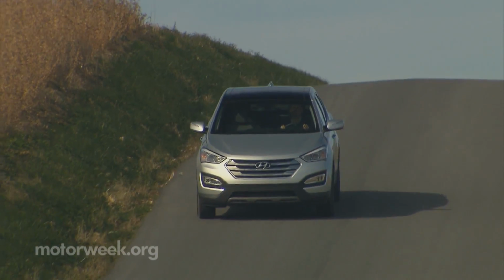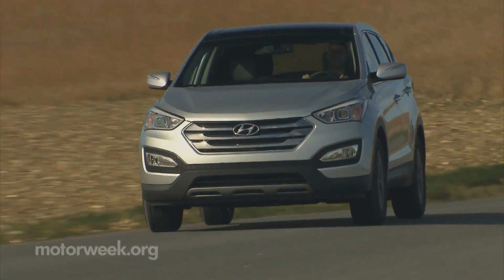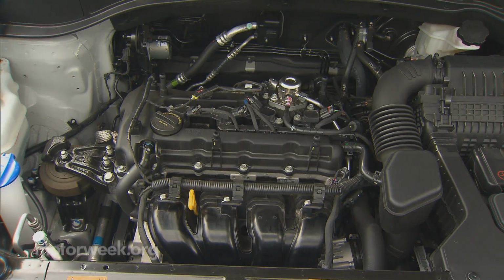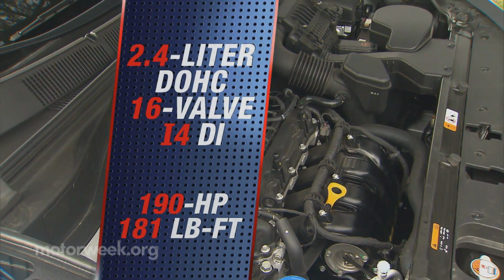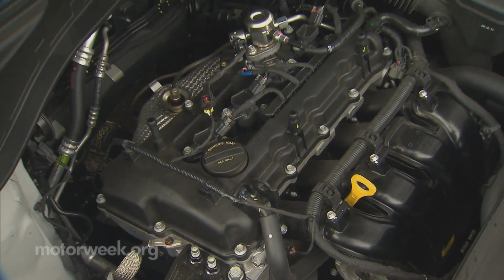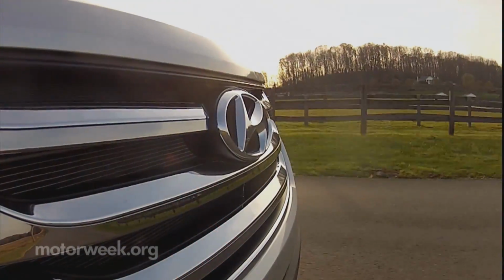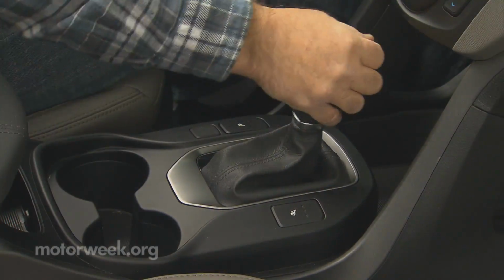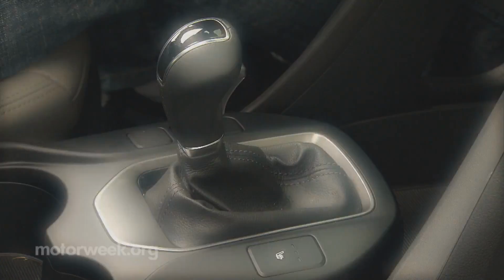It's a sign of the times that Sport engine choices consist of 2 4-cylinders, a 264-horsepower 2-liter turbo, and our test car's 2.4-liter normally aspirated direct injection i4. Despite smallish power numbers of 190 horsepower and 181 pound-feet of torque, we were impressed with off-the-line power, though it will run out of steam well before the top end. A 3.3-liter V6 will power the 7-passenger Santa Fe. Regardless of which 4 you choose for the Sport, you'll find a 6-speed automatic transmission with manual shift mode on both front and all-wheel drive models.